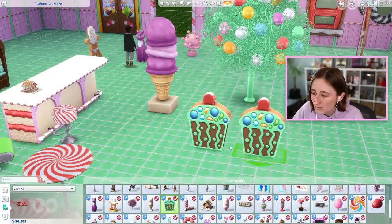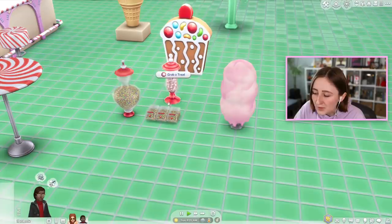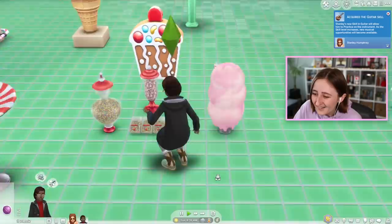Okay. There's Simsie's gingerbread house. We got some cotton candy. Oh, these are the candy jars that are functional. Oh my gosh, that's so fun. Wait, hang on. Look, you can actually grab treats out of them. Oh, that's so cool. Look. He fully grabbed a gumdrop. Oh, that's so fun.